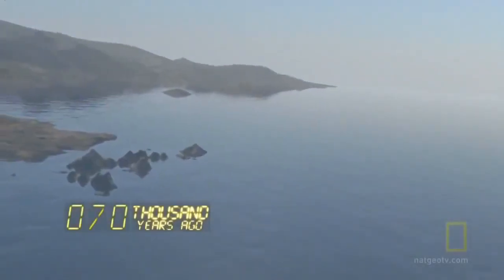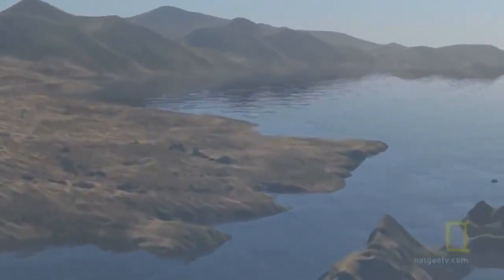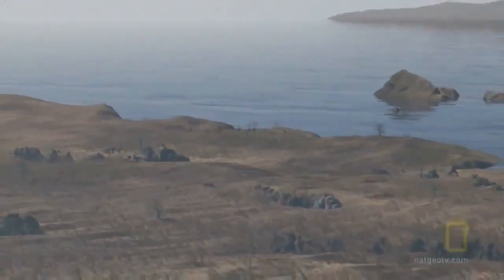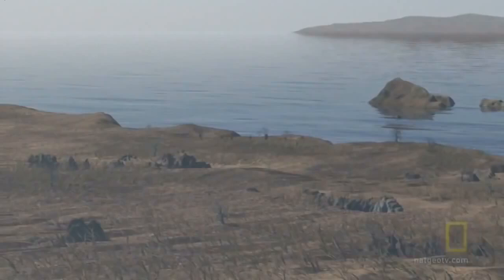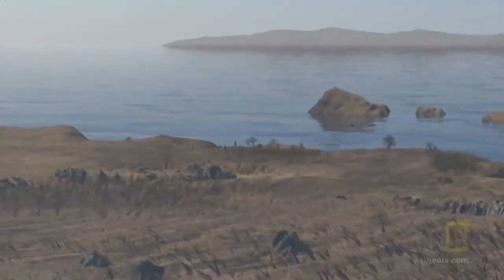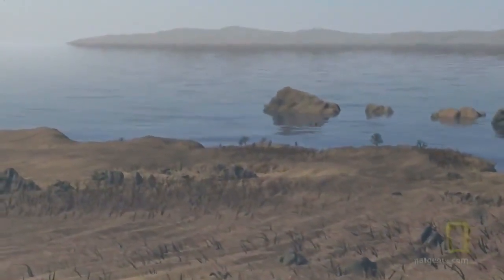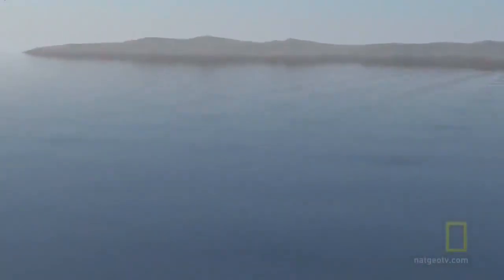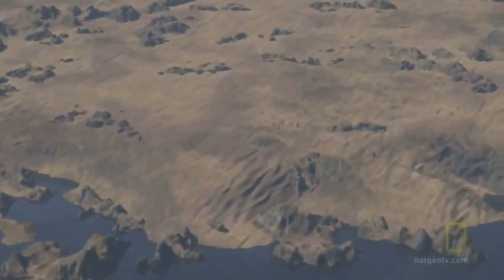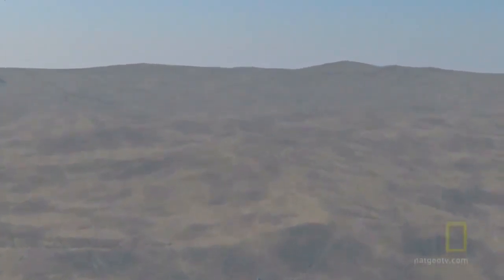The climate changes again. 70,000 years ago, sea levels fall, and the gap between Africa and Arabia shrinks to just 8 miles. The Red Sea is now narrow and shallow enough for a small group to cross out of Africa. They're another later species of human called Homo sapiens. Scientists believe that the entire world beyond Africa was populated from descendants of these 200 individuals.